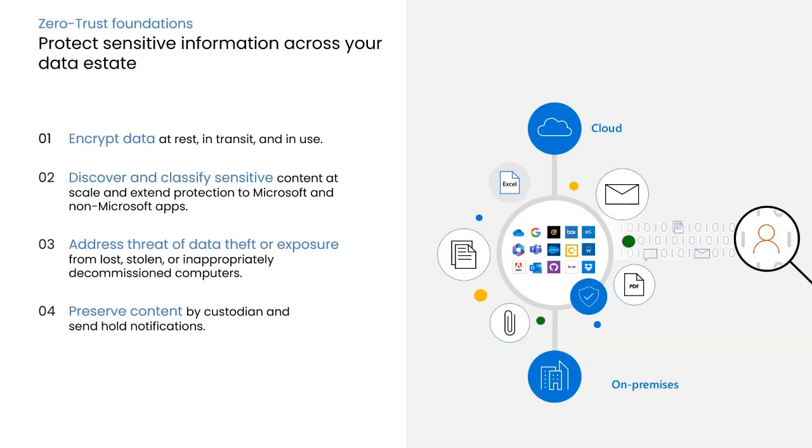So protect sensitive data across your data estate. Purview Information Protection allows you to discover and protect your data. It helps to identify sensitive data, and you can apply sensitivity labels to data. These can apply flexible protection actions that include encryption, access restrictions, and visual markings to information. BitLocker provides encryption for laptops, addressing the threat of lost, stolen, or decommissioned devices.